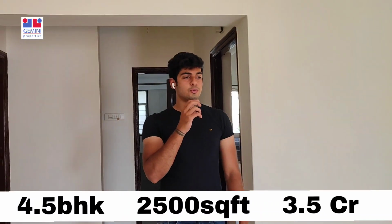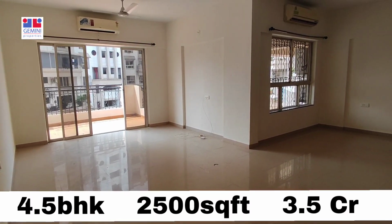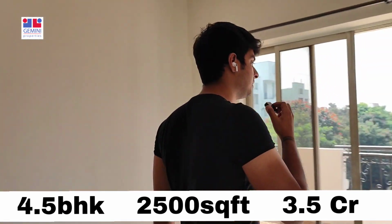So we have completed the tour of all the rooms in the apartment, and we come back to the spacious living and dining area. I'll show you the view again from the back.